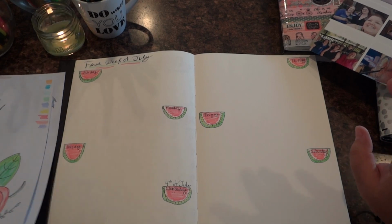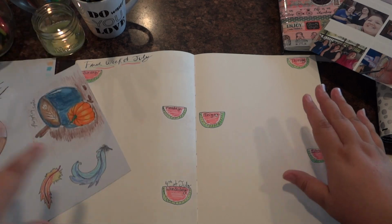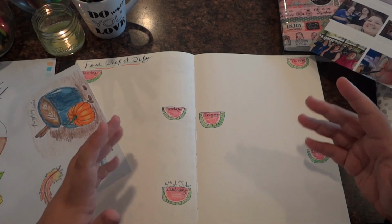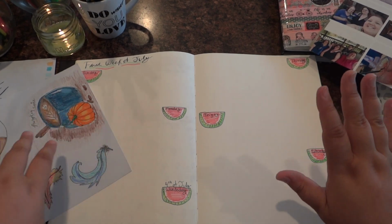I also love to watercolor, but I don't recommend watercoloring in your bullet journals because the paper's not made for watercoloring and it'll probably warp your paper and make it look terrible.